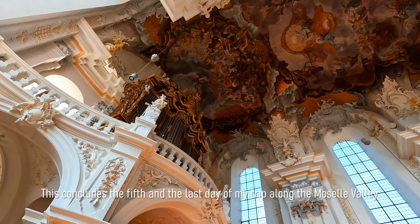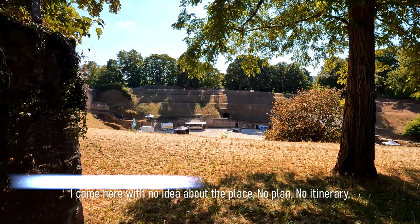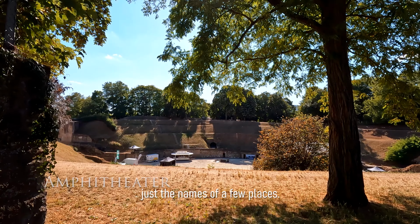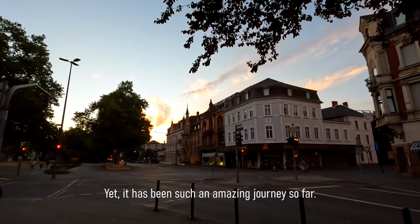This concludes the fifth and the last day of my trip along the Moselle Valley. I came here with no idea about the place, no plans, no itinerary, just the names of a few places. Yet it has been such an amazing journey so far.